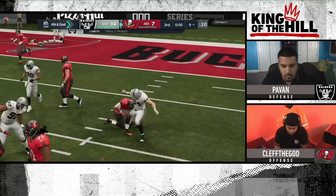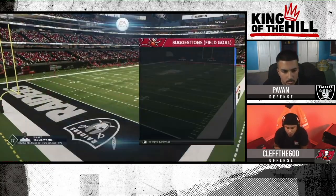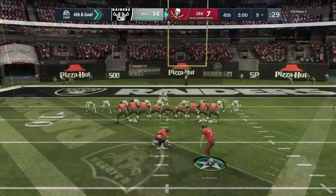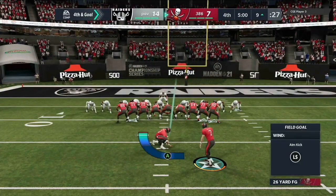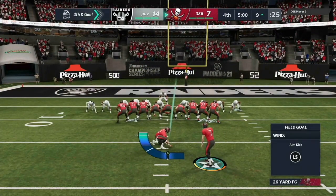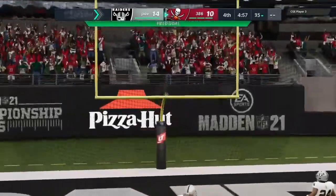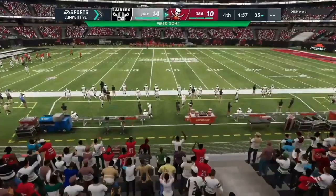Too much defense. What do you do here if you're Cleff? Are you going for this one? You take the 3. You don't think about it. You kick the 3, lock it up. Pavan hasn't done nothing on offense. Just a tip shot, 26 yards out. It's up. It's good. 14-10.